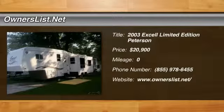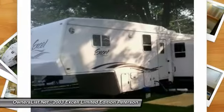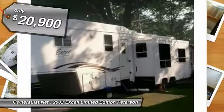2003 Excel Limited Edition Peterson 35 FLE 5th Wheel for sale in Harrisonville, Missouri, 64701. This 2003 Excel would make a nice vacation home, or you could live in this one.